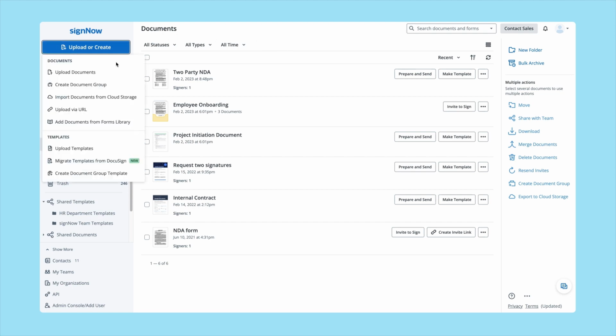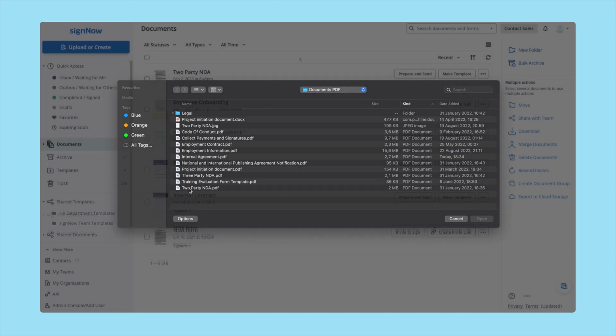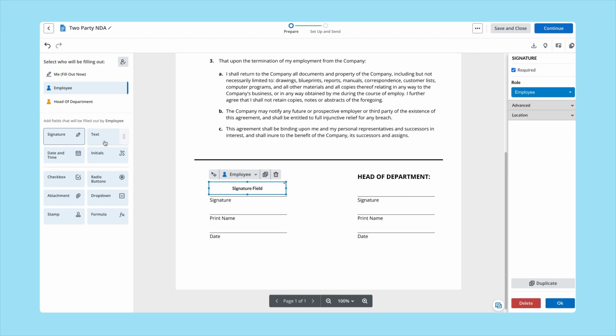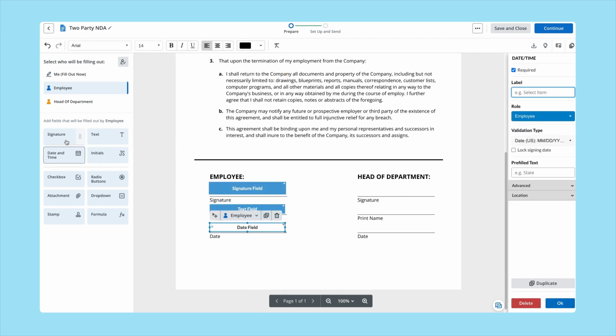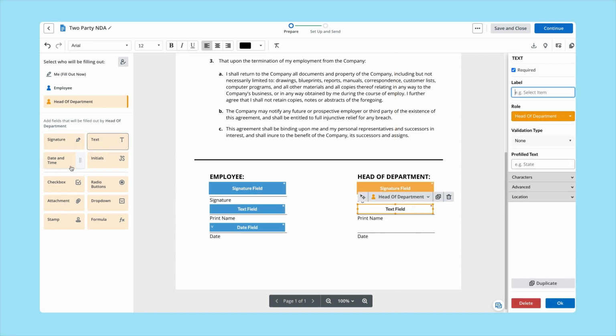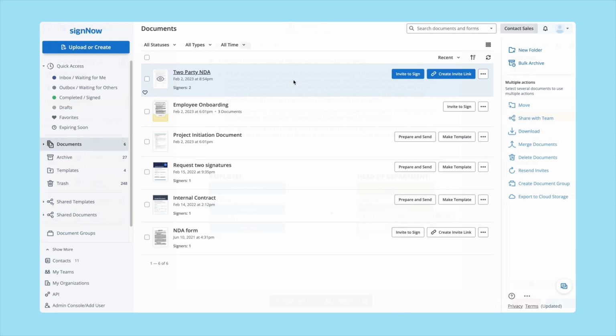Start by uploading your document to signNow. Alternatively, you can use any document or template already stored in your account. Add signer roles and fillable fields using the toolbar on the left. Click Save and Close to save your changes and then return to the dashboard. Keep in mind that if you add one role, signers will be instantly redirected to complete the document in the signNow editor. If you add more than one role, the person who follows the link will be authorized to define signer roles and send signature invites to the corresponding recipients.